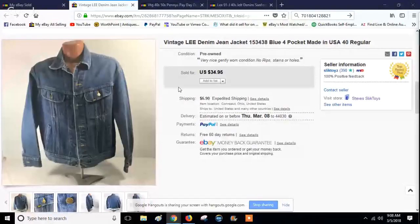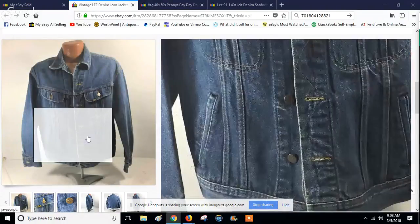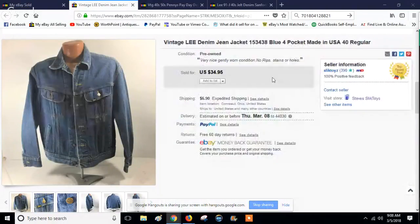Hey, there it is. This is a vintage Lee denim jacket. 153438 is the patent number on the tag, but a lot of people put that in the title, and I think that might actually help me. This is blue, 4 pockets: 1, 2, 3, 4 pockets. Just a 70s jacket. Nothing real special about it, but I did take a best offer on this one. It did not sell for $34.95. It sold for $28. So not a bad sale. I paid $3.89 for this one at the Goodwill.